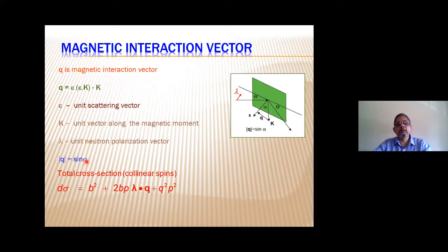So that means the magnetic interaction of the neutron with an atomic spin has a directional dependence. As you all know, if alpha is 0, then q becomes 0. And if alpha is 90, q becomes 1. So what does this mean? If the direction of the magnetic moment of your sample is along this unit scattering vector, then the resultant q, or the magnetic part of the scattering, will become 0. But if the angle between kappa and epsilon is 90 degrees, that means kappa is along the plane of the atom, of this HKL plane, then the magnetic scattering is at its maximum. So it has what is called a directional dependence.